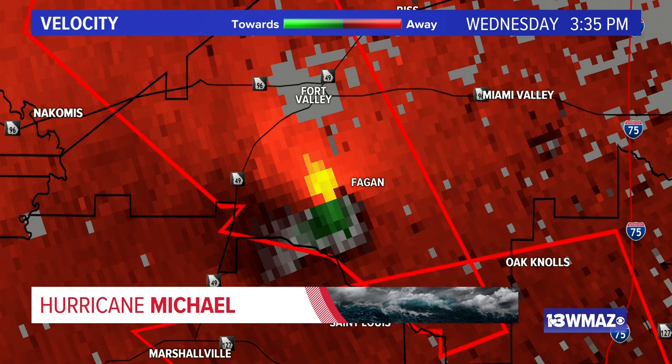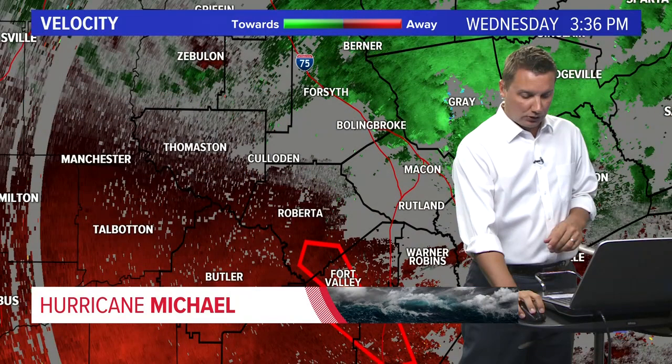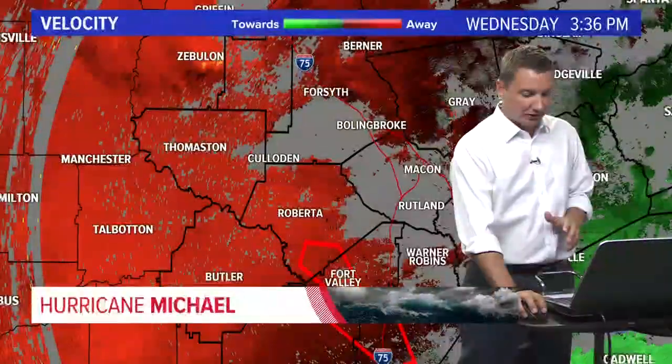All right. So again, 70 to 75 mile per hour gate-to-gate shear. Once again, that means that these pixels next to each other are very close. That is a very tight rotation, so that means it's pretty legit. And it's looking like it's heading toward Fort Valley, and it's going to be on the west side maybe of town, but too close to not go ahead and get in your safe spot.